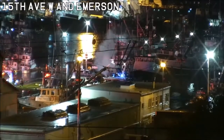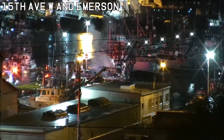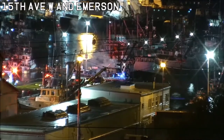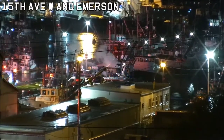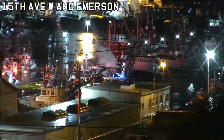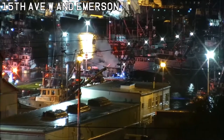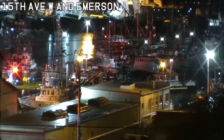Command, it's Fireboat 1. Go ahead, Fireboat 1. Yeah, be advised that this 55-foot Thaner looks like it does not have any bilge pumps running. The water looks pretty clean as far as booming. It looks good. Command, okay. Ladder 8 from dock division.